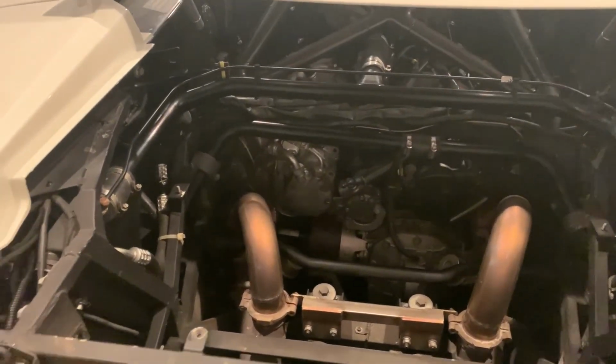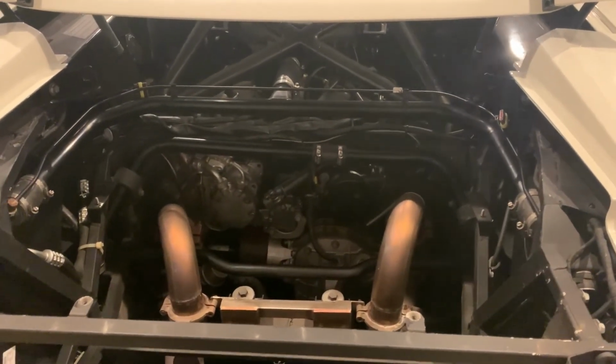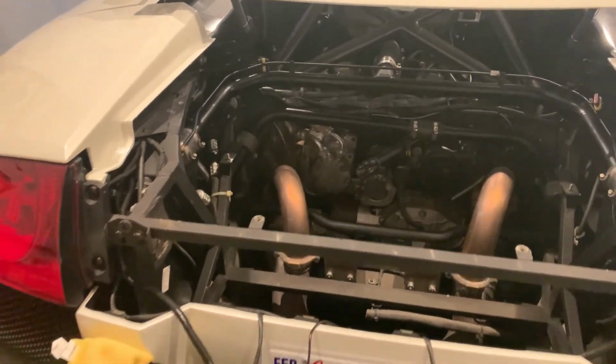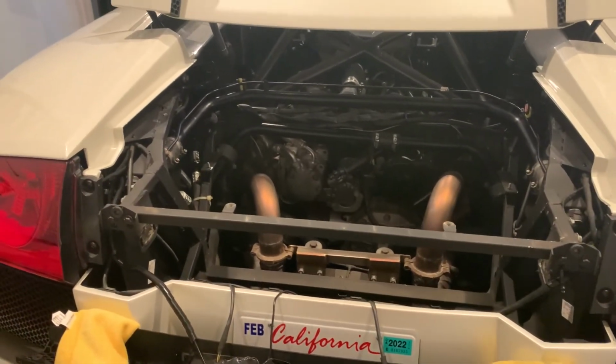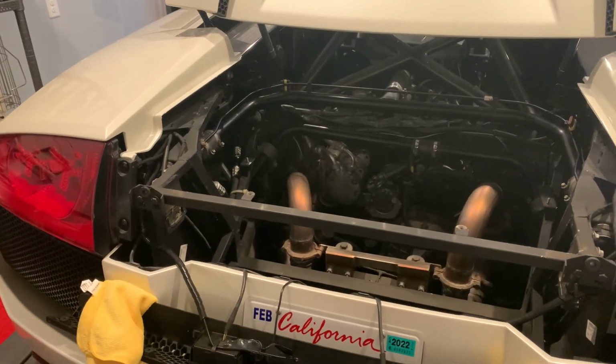So we are stripping the car down to get to the AC compressor. We're going to lift the car up just to make sure we have full access to it. The panels are off. Even though Monterey is beautiful weather, I live in the Valley of California. It's a little warm on the way over, a little warm on the way back. And while you're over there stuck in traffic, the sun's beating down on you, you need some AC.